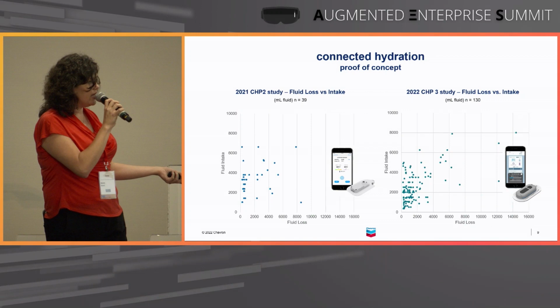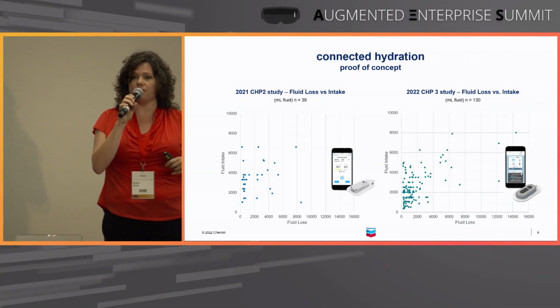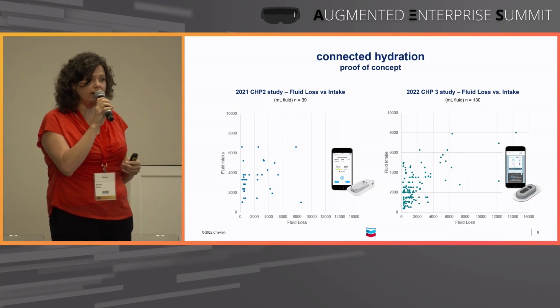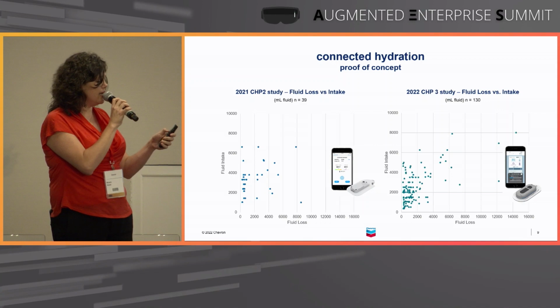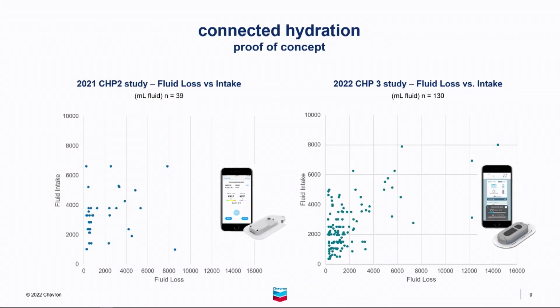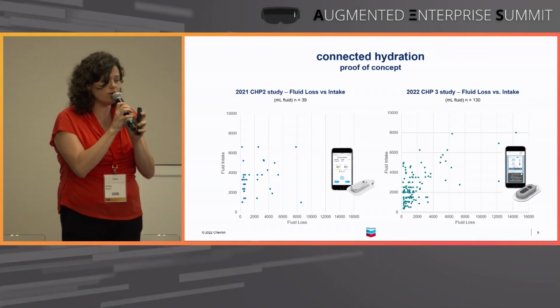So one of the things that someone had mentioned on the panel about when you do a proof of concept is to start small and have that quick win, right? So for us, it was identifying that there is potential dehydration happening within our population, and potential dehydration could lead to heat illness. And when you ask folks, how do you detect heat illness within your work? How do you know that you're experiencing heat illness?